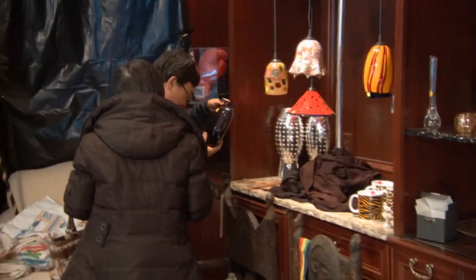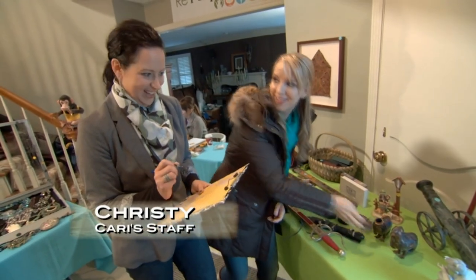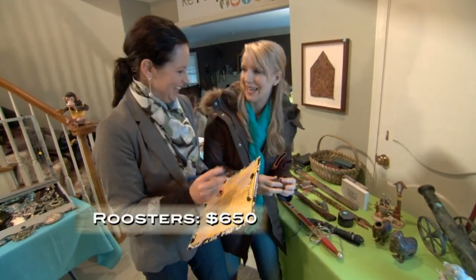They're really, really unique. Back at Janine's, Cari puts the Asian cloisonne statues out to roost. I know you're selling. Off with his head.